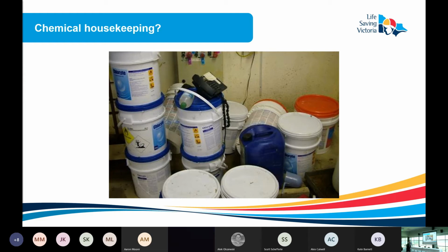So I just wanted to highlight, and I'm not going to name or shame anybody here, and I actually think I stole this from somewhere else and it's not a Victorian situation, but obviously some clear hazards in this photo, including multiple chemicals stacked upon each other, workspaces not tidy, you've got a phone in the middle here, someone's drink bottle, and over the back, some type of equipment panel.